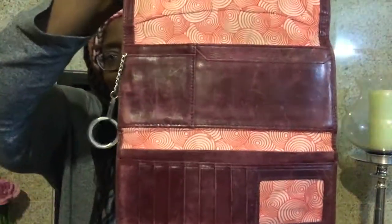But the thing about really good leather is it just ages so well. There's no cracks in it. There's no little divots coming out of it, because it's not bonded leather. It's just leather. That's all the bags. Okay, so I got a lot of scarves because, one, they were super cheap, and two, I have 3 scarves in my Poshmark closet, and I want to add some more.